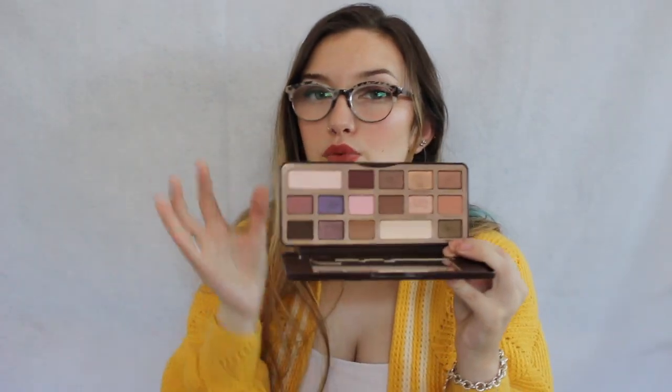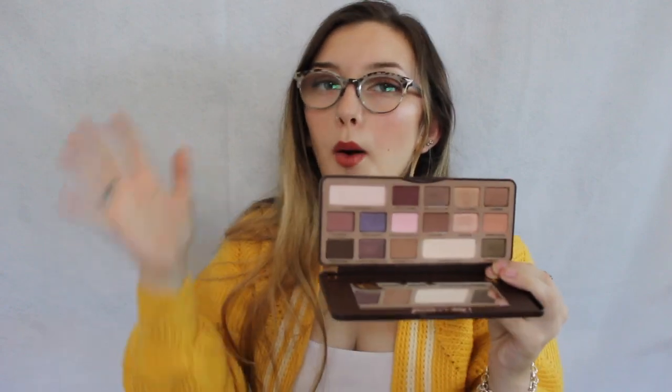And this is the OG chocolate bar palette. My mom has the milk chocolate one. I haven't gotten around to getting it. And this is another one of those palettes I feel is really good with mixing with other palettes while still being great on its own. Like, I use this by itself a lot.